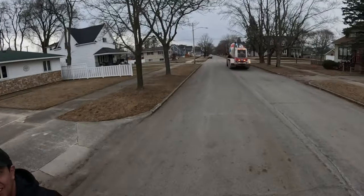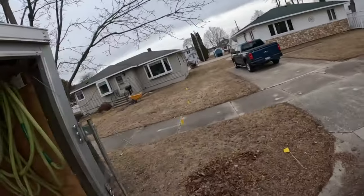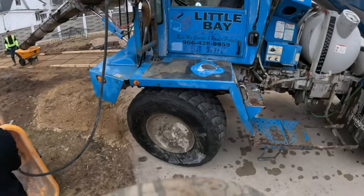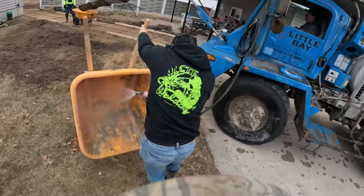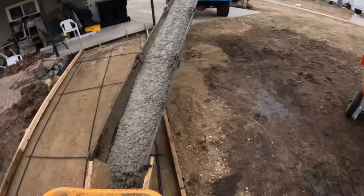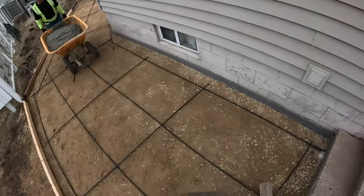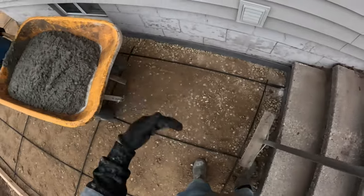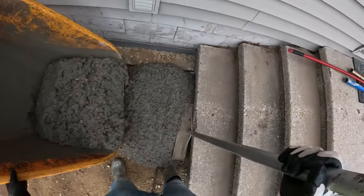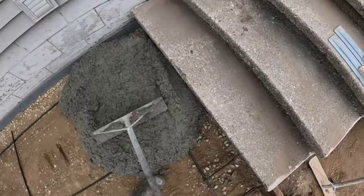The truck is here. By the steps, this way. Yeah, 5? Alright, see what you got. Pick it up. Dump it. Beautiful. I feel alive when I pour concrete.